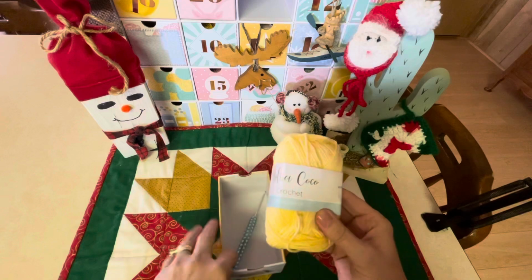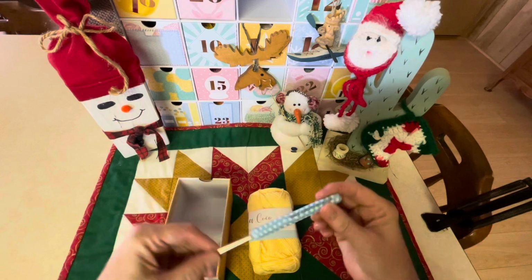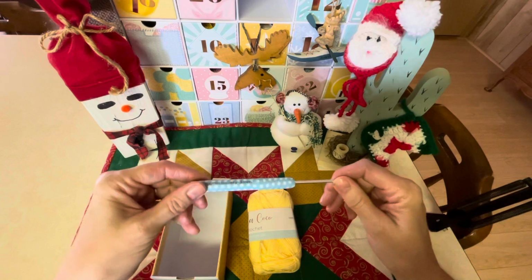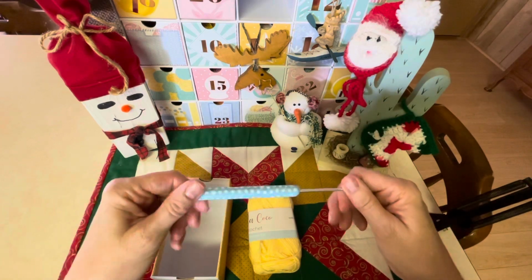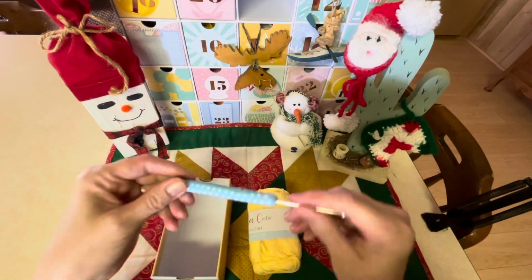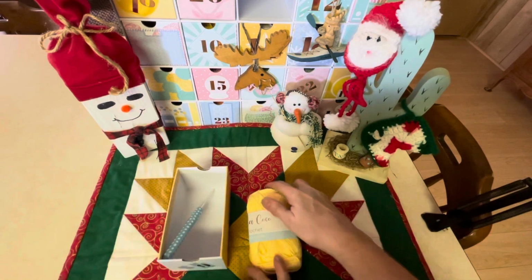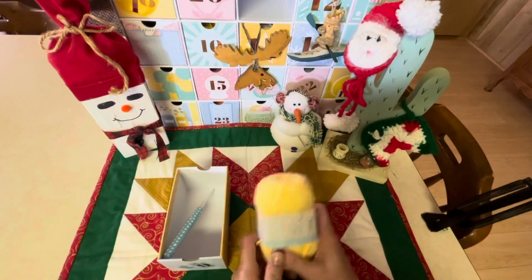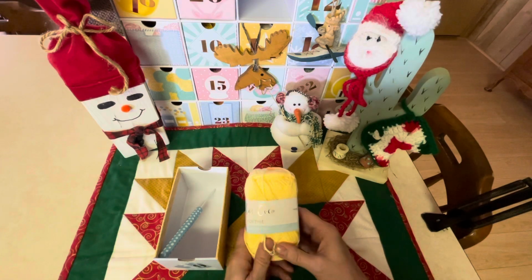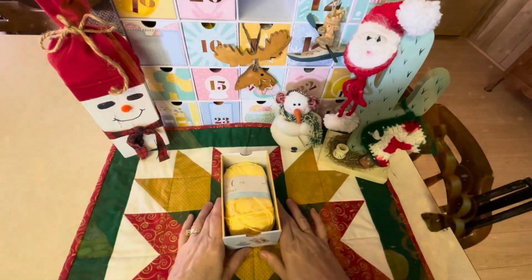Yay, that's a really pretty yellow. Oh, and we got another crochet hook. This one is a 3mm hook. Now, since this is a mystery, are we going to be using this hook in our project? So time will tell. So we got that hook. Right now I'm working with the 4mm hook for the project. And we got yellow. Yay. I didn't want to have to guess yellow again tomorrow. So I'm really glad we got yellow. That's really pretty. So that's what was in day 9.